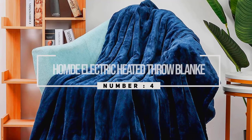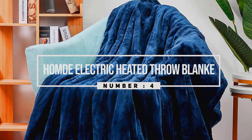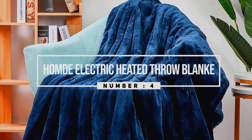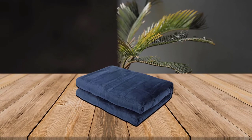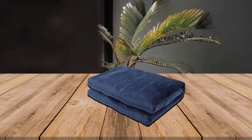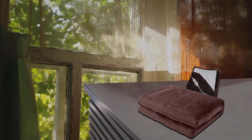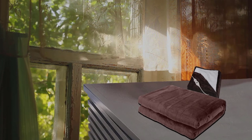Number 4. Home Electric Heated Throw Blanket. Home Safe Heated Throw is certified by ETL, shuts off automatically after 4 hours of continued use, no worry of forgotten shutoff. Overheat protection promotes a safer user experience. Also, we offer a 2-year guarantee to put your mind at ease.